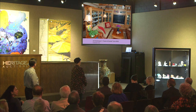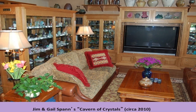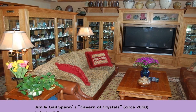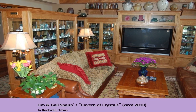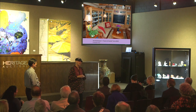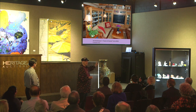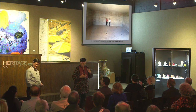Oh, yes. There was a time when I was like, no more cabinets in this room because we couldn't fit anybody in there anymore. But it was a joyous place to be. But we learned early on that we really needed more space, that our house was certainly never going to be big enough for our appetite for minerals. And so this room has since then been completely gutted. And we started to add a cavern for crystals.